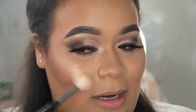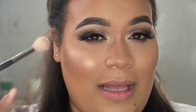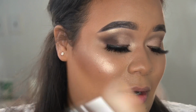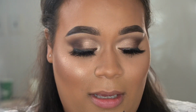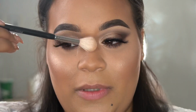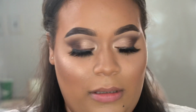This is so beautiful. You guys know that I freaking love highlight, and once it goes on like a dream and you start seeing that beautiful light, like, come on, are you kidding me? Kim, can we speak? Like, sis, you freaking did that. This is such a beautiful highlight, guys. Let me just finish putting this highlight on. This is so freaking beautiful. Yes.